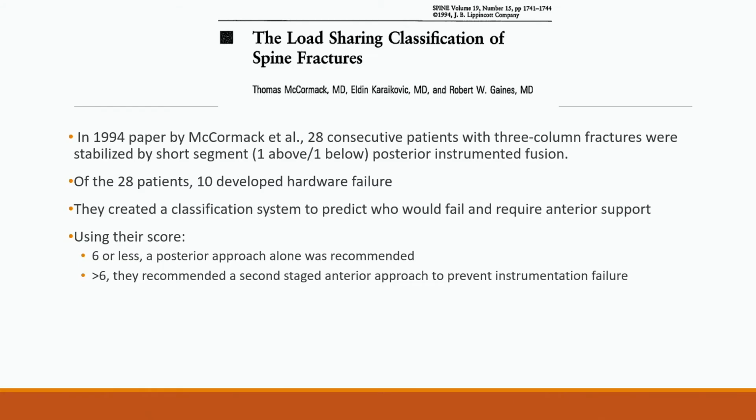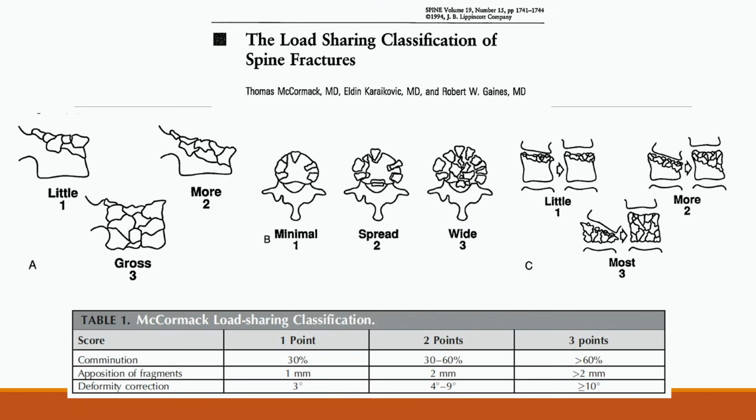So of course, there's the 1994 paper from McCormick that followed 28 patients who had one up, one down after a three-column thoracolumbar injury. Ten of them developed a hardware failure, so they created this classification to predict who would fail and who wouldn't going forward. The gist of it was how much of the vertebral body was disrupted, in an axial section how much the fragments are spreading, and from a deformity standpoint, how kyphotic they are.